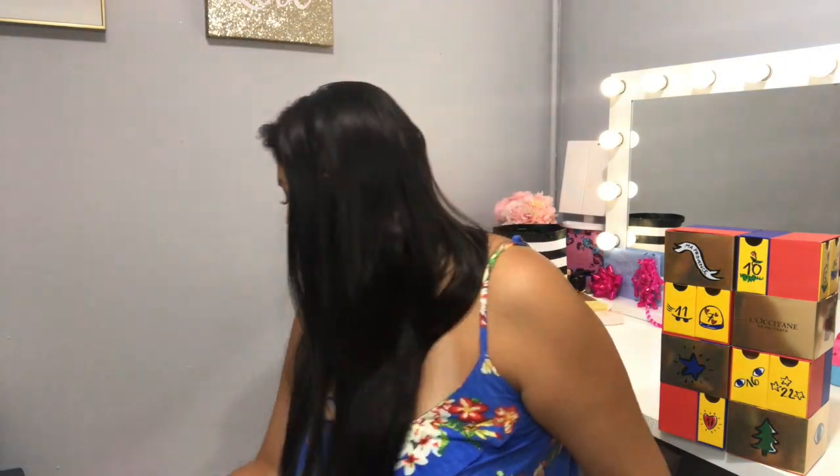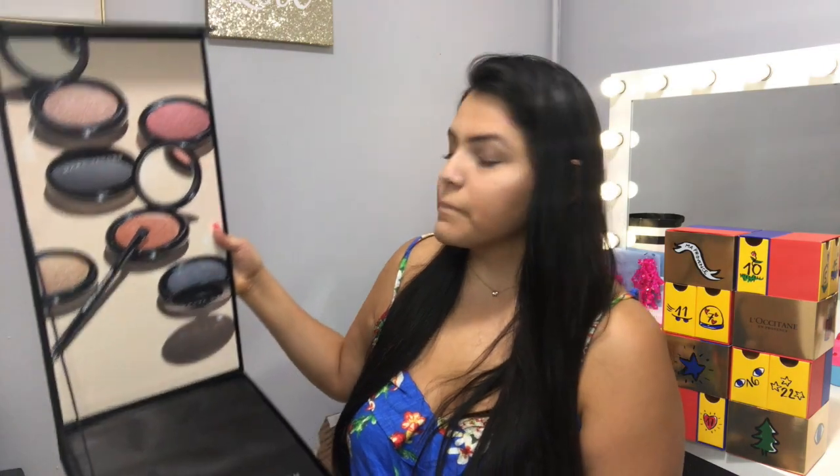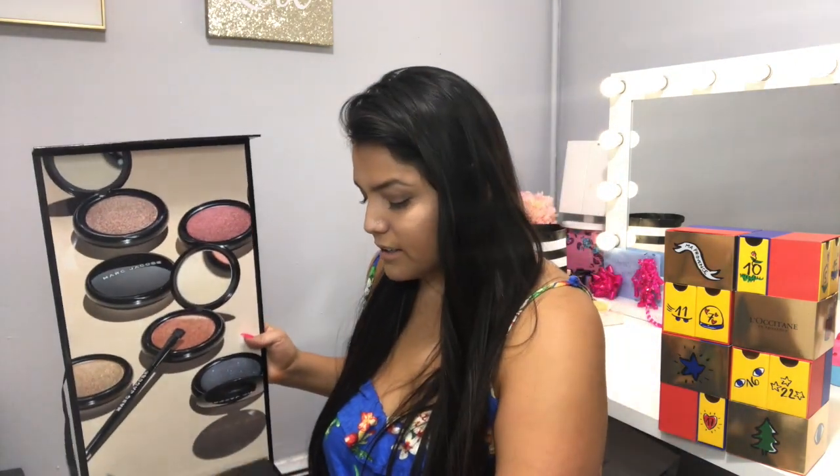Okay, I think this one is my last one. No, it's not. Okay, so this one is the Marc Jacobs Beauty. It is a beauty. I can't tell you enough. When I got this item, I was mind blown. Look at all of this. You see how pretty that is.